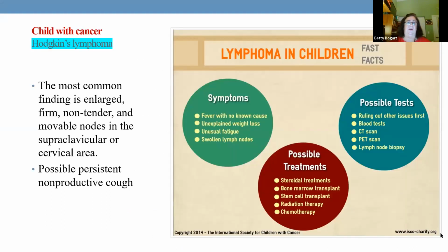Another cancer that goes on is something called lymphomas. We know that's in the blood, and lymphoma is one of the most common types of cancers in children. With Hodgkin's lymphoma, the most common thing that you're going to see is these big lymph nodes, but they don't hurt at all. So the parents see these big things and the kid looks okay, but it's so big they get scared.